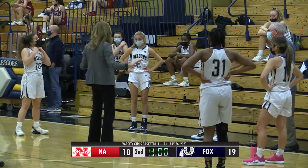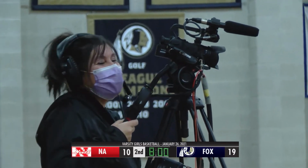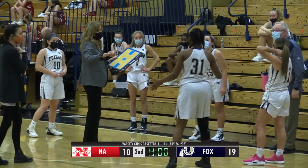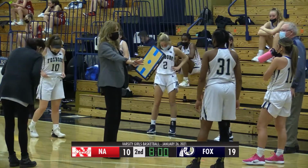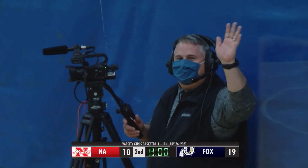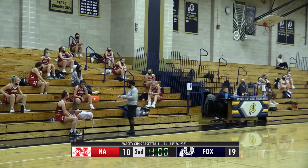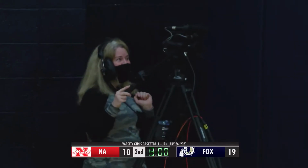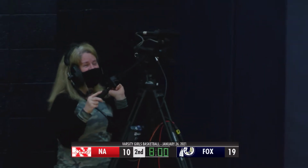What do you think, Tom? Well, it looks like an exciting game. Oh, there's the Suzanne camera. Suzanne Mollica on the camera. There's Coach Downs drawing up some new plays. Oh, there's Dennis on the camera. I think he's doing the Super Bowl in a few weeks. And our third camera operator, there she is, Erin. Doing a fine job again.